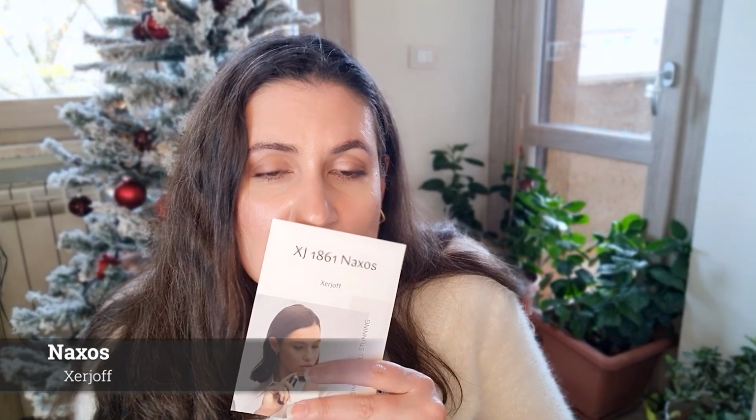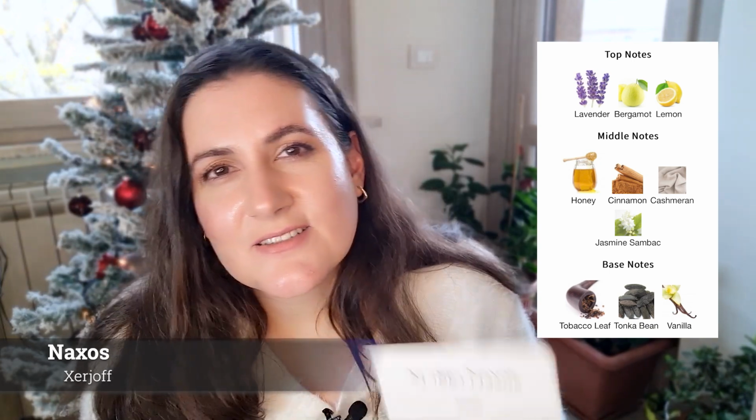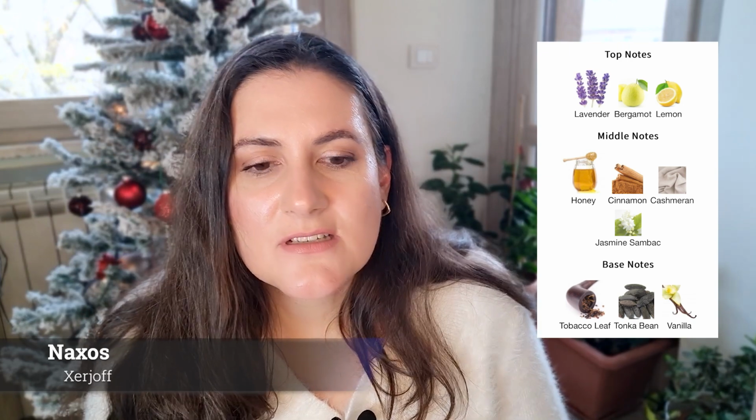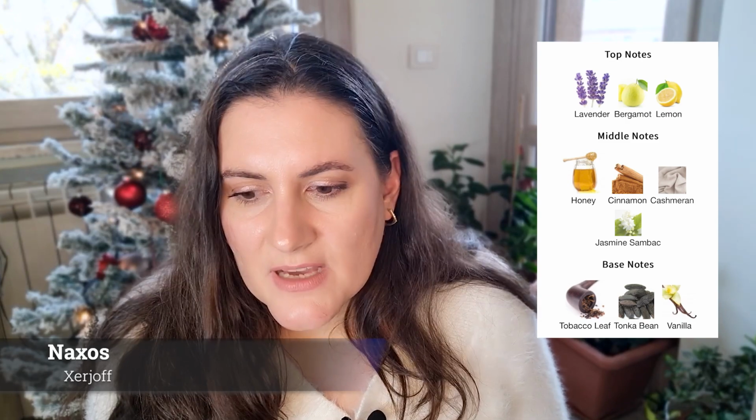It's too much lavender, I think. There is a little bit of sweetness because there is honey, there is a spicy touch because of the cinnamon, the tobacco, of course, but it's not my favorite tobacco. I wouldn't say even it's the best tobacco, and I've tested it on paper, tested on my skin. I don't get much of warmth out of this fragrance, so it could be a personal issue. A lot of people said they get this warmth and the dry down on their skin. I don't get any at all. I just get an overdose of lavender that remains for a long time.